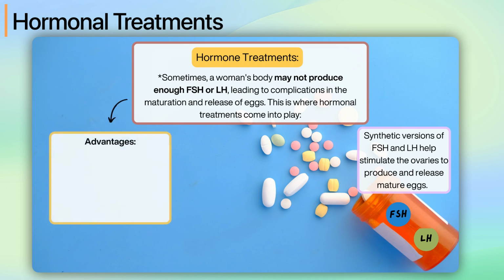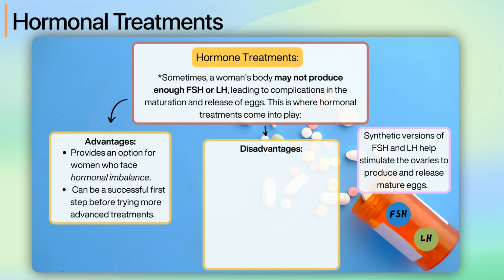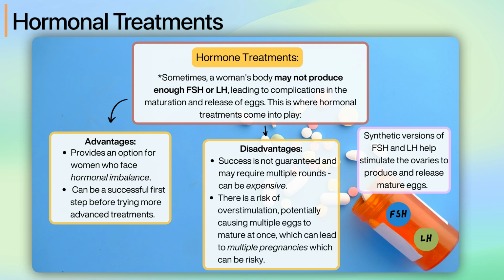The advantages of fertility drugs are that they provide an option for women who face hormonal imbalance and can be a successful first step before trying more advanced treatments. Disadvantages include that success is not guaranteed and may require multiple rounds of treatment, which can be expensive. There is also a risk of overstimulation, potentially causing multiple eggs to mature at once, which can lead to multiple pregnancies. This can be risky for both the mother and the babies.